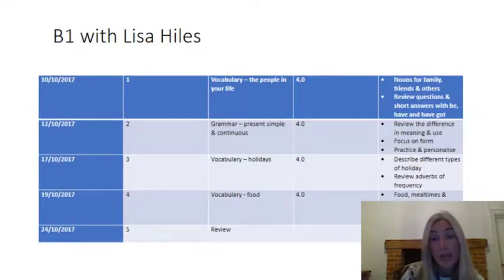So in a vocabulary lesson, we'll be looking at nouns for family members and friends and other people, but there'll also be, obviously, a review of grammar in there as well, as happens at intermediate level. So in the first couple of weeks is a real mixture of present simple, present continuous, talking about you, your job, your family, what you do in your free time, and basically your culture.